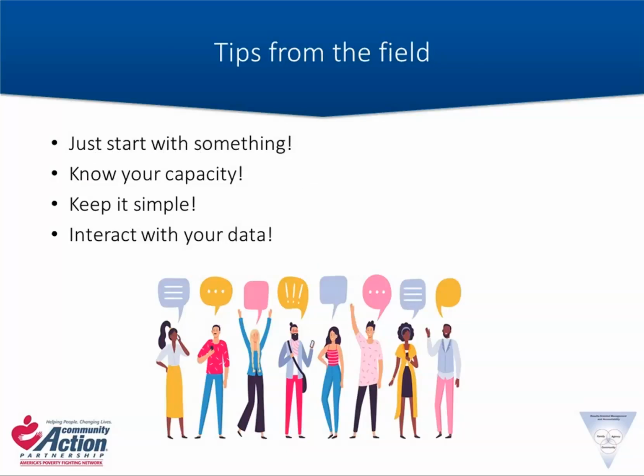One of the questions that we asked the experts was, well, what are your best case suggestions? And the first thing was start with something. Start with something simple. Don't try to put everything into a scorecard or a dashboard right away, but start with something. Try it out, and then interact with your data. You might have to make changes to what you've done. You might have to come back and pick out different kinds of data, do it more frequently or less frequently. So all the things that we've talked about, you might need to adjust, but the tip is start with something, know your capacity, keep it simple, and interact with your data.